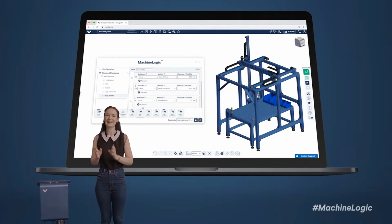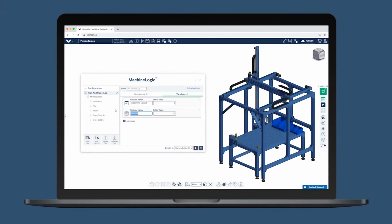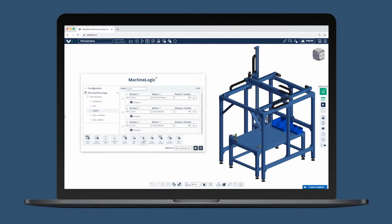Now, this means that I actually need a variable in order to represent the result of the part inspection. So I will simply add it to my application, and its value will depend on the output of the vision system.